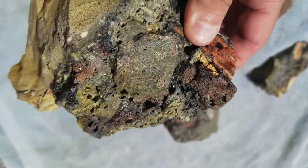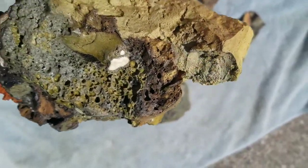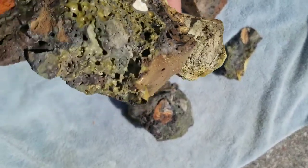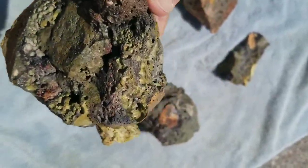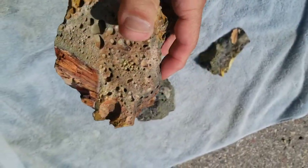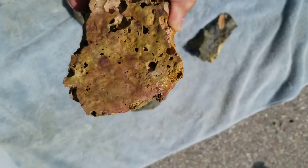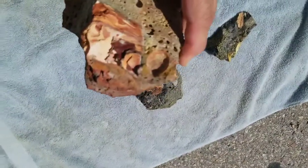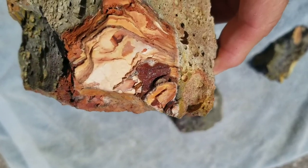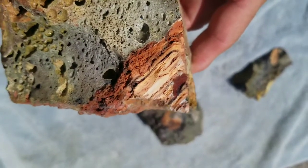The unusual part about this particular location is the assortment of colors. We've got pistachio greens, grays, browns, gold, reds, oranges, a host of many different colors and textures. The other cool thing about these is that some of the host rock, as you see right there in the orange and the cream colors, did not get melted. However, they got attached to the molten part of the rock.